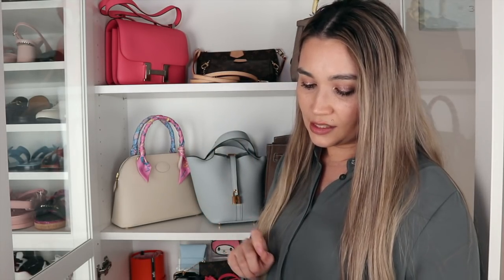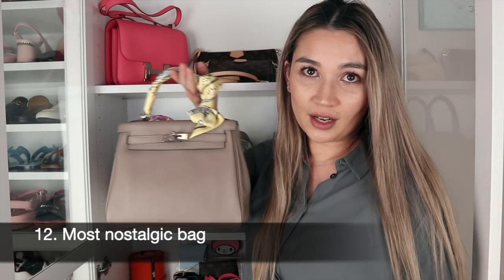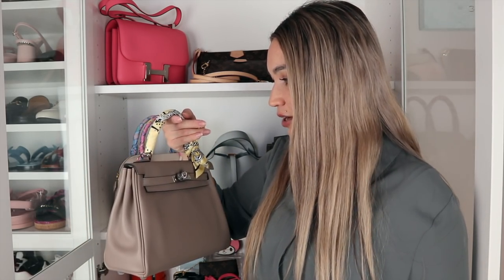Second last one is most nostalgic handbag, and definitely, again, Kelly 25. Most nostalgic handbag for sure, just because of the whole way that I went about getting it, and it was exactly what I wanted.